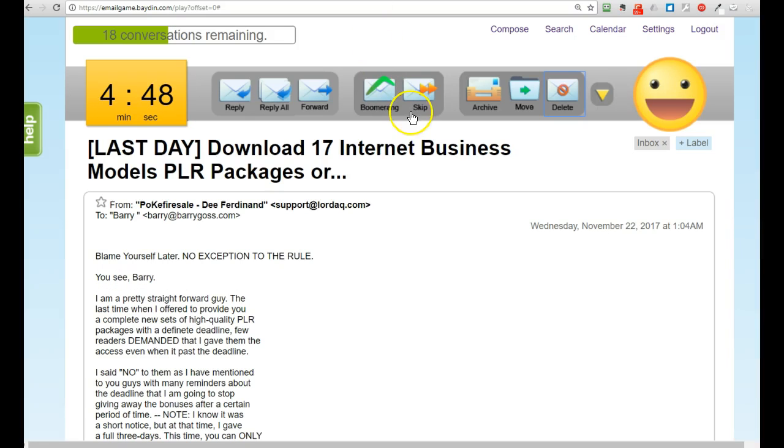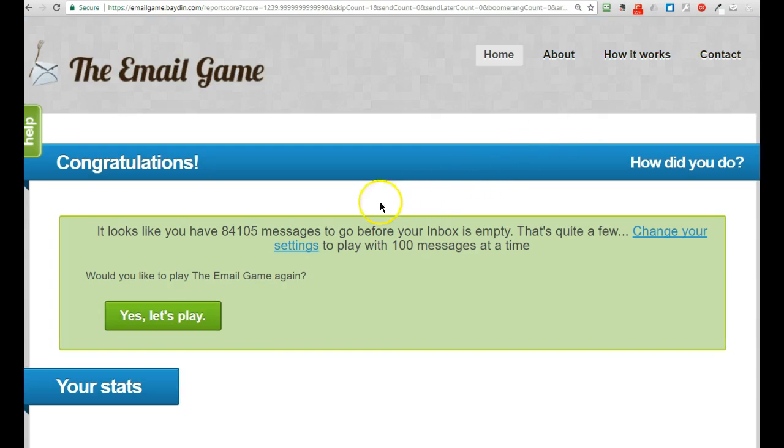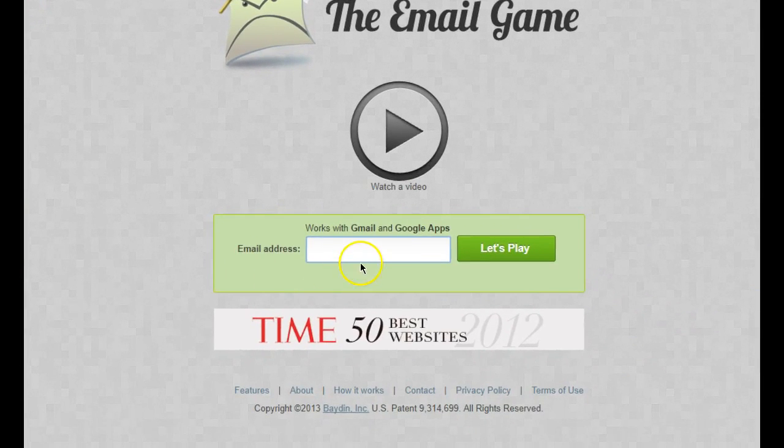So if I was to log out of here, let me show you how it would look for you to log in. Cowbunga, it says I got some points. Let me go ahead and get out of there. And if I'm to start from emailga.me, it's going to look like that. You're going to put your Gmail address in there. You want to click on Let's Play, and you'll go right to where I was. So I'm going to put my email in there. Boom. And we'll get right into the email game via Gmail.